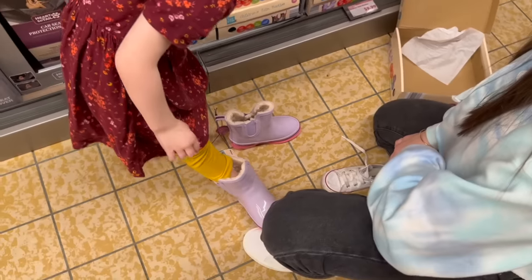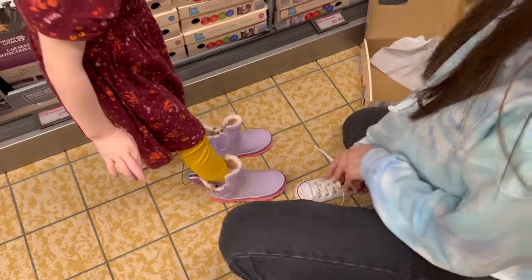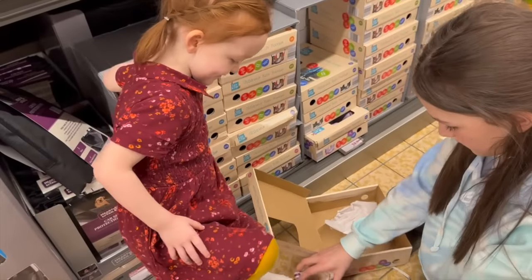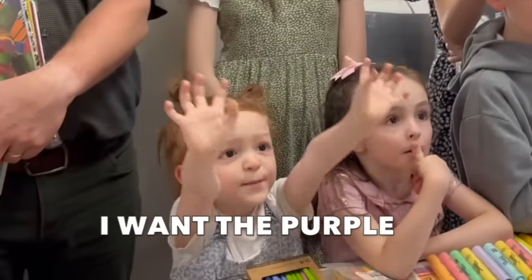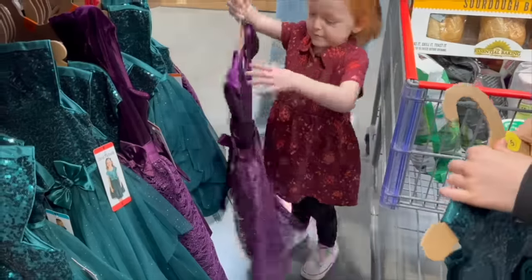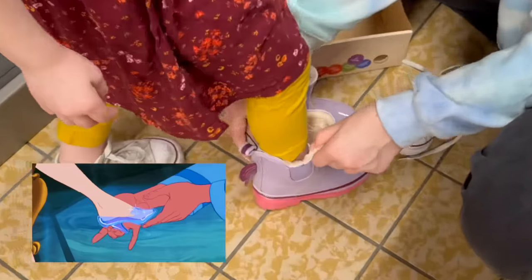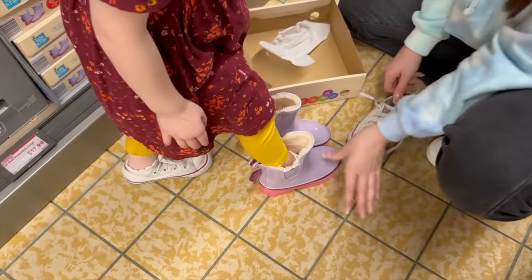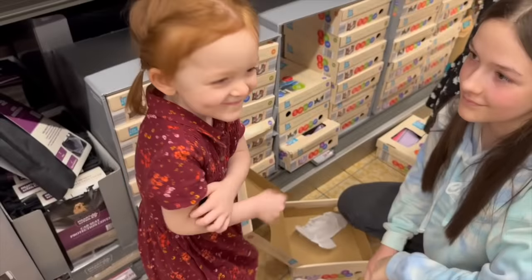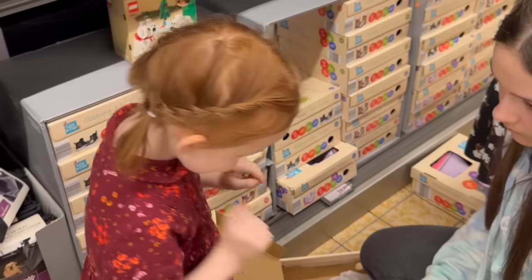We need to feel your toe. It might be really big on you because the top looks really big. That looks really big. We need to go a size down. And do you notice that it's purple? She's like, I want the purple one. I want the purple. Purple's pretty. Purple? Yes, the purple one. That looks better. Much better for you. Do you like those? Should we get those? Because your rain boots right now kind of need to go.